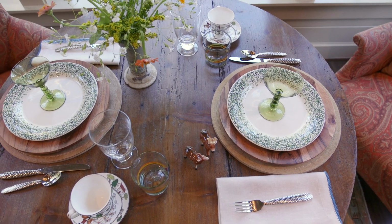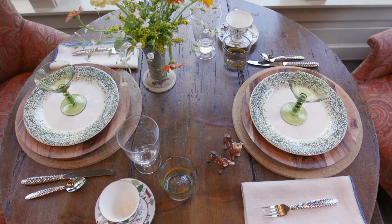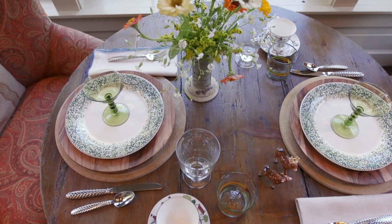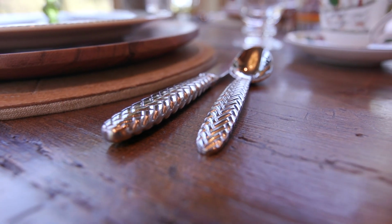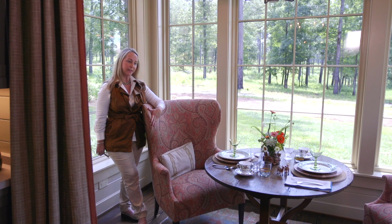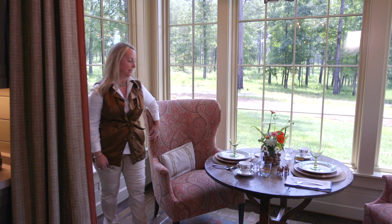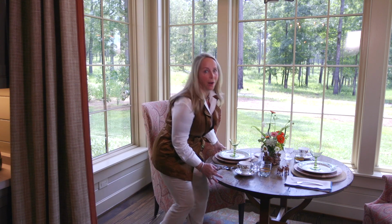So the table in the box bay is set with Replacements breakfast china and cutlery. The dining table is a family piece that had belonged to Margot as a child, and it makes the perfect place for an intimate breakfast.